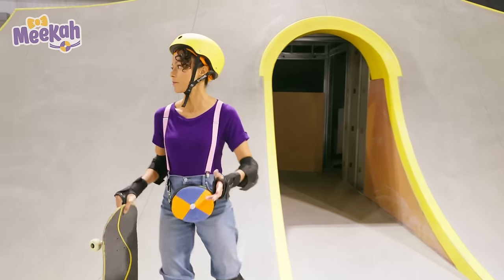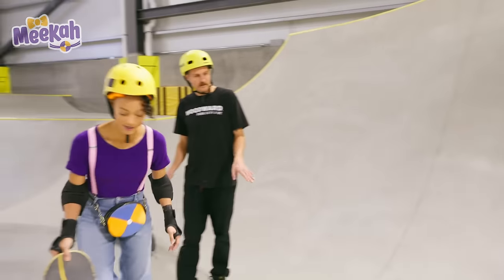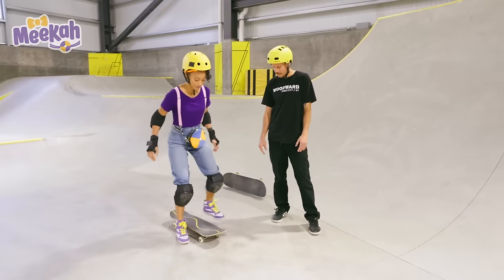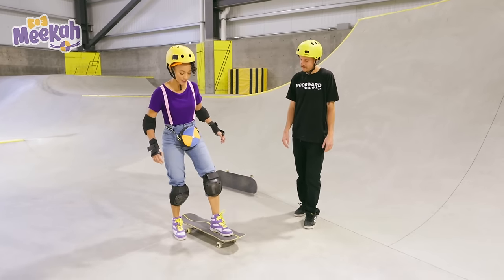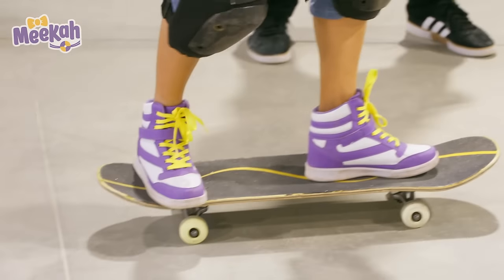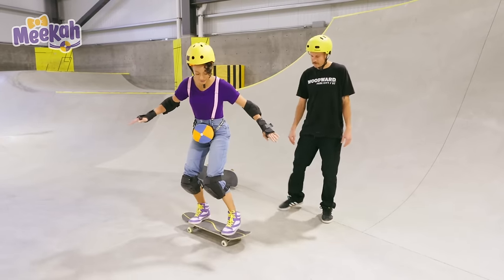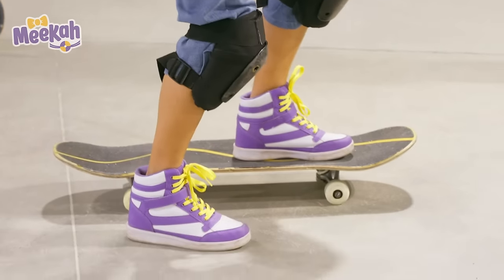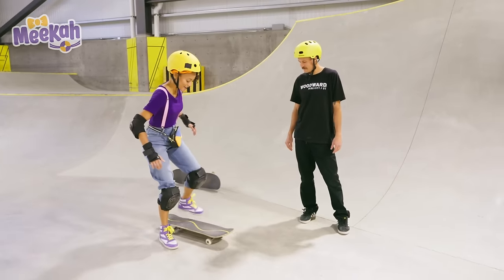How do I get off of the board? With the same foot you put on the back, you take off to slow yourself down. So the back foot comes off first, correct. Front foot stays on. You so got it. This is how I get on. And then to get off, back foot first. Keep the front foot on. Yep, just like that. Okay. All right. Let's see it.